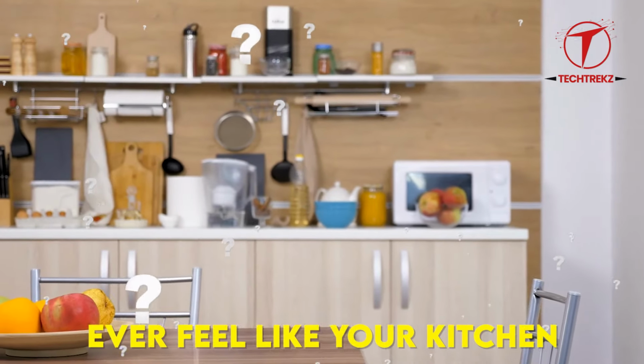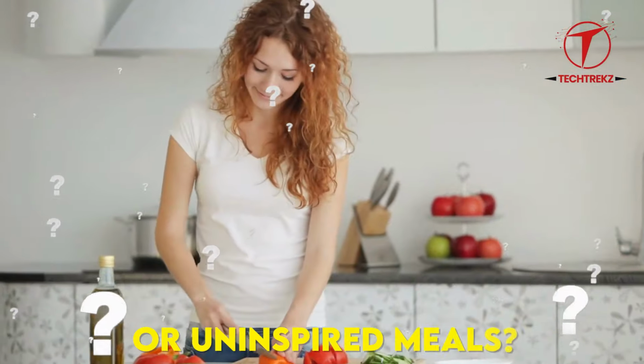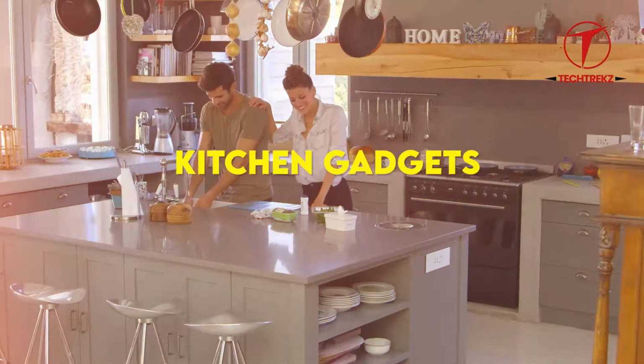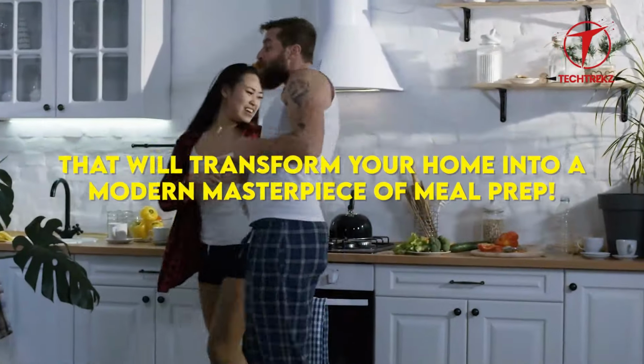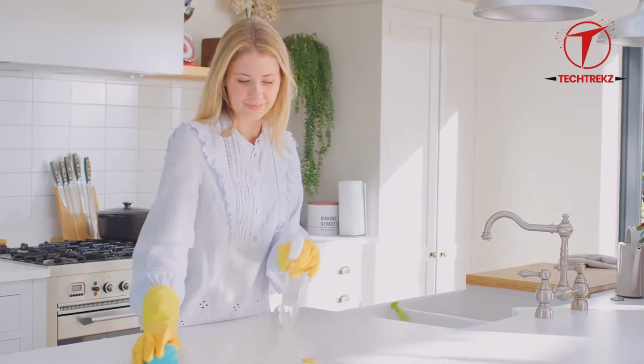Ever feel like your kitchen is stuck in the past? Struggling with repetitive tasks or uninspired meals? Well, get ready to ditch the frustration because we're about to reveal 15 revolutionary kitchen gadgets that will transform your home into a modern masterpiece of meal prep. So, get ready to be amazed.